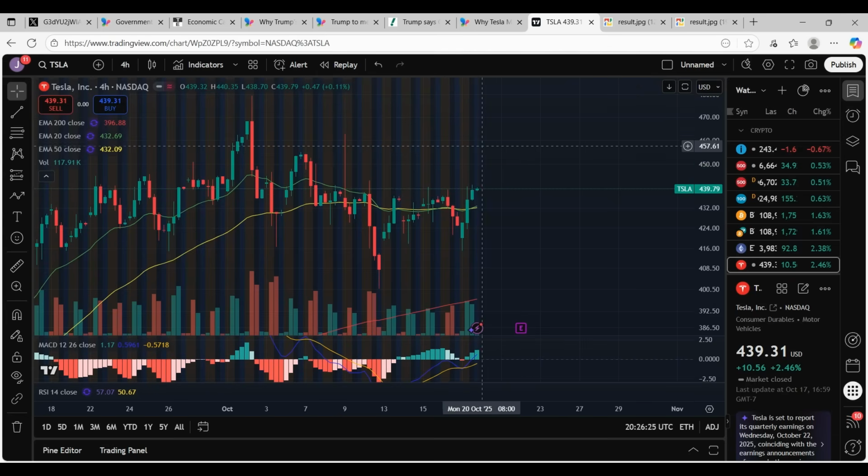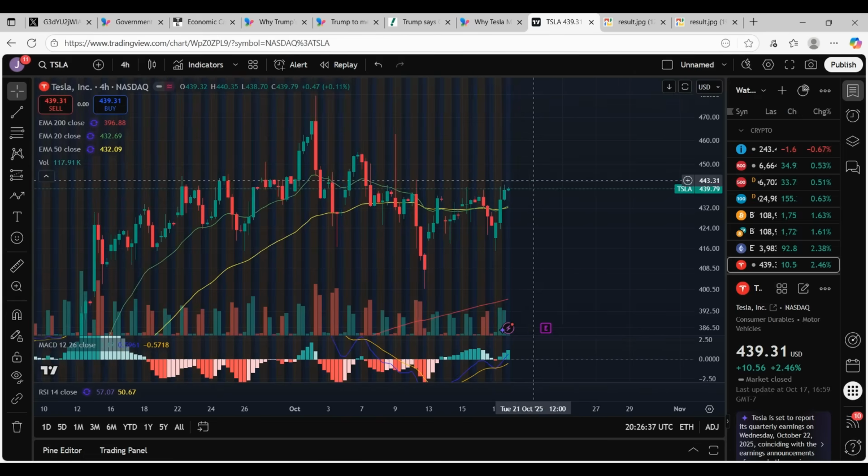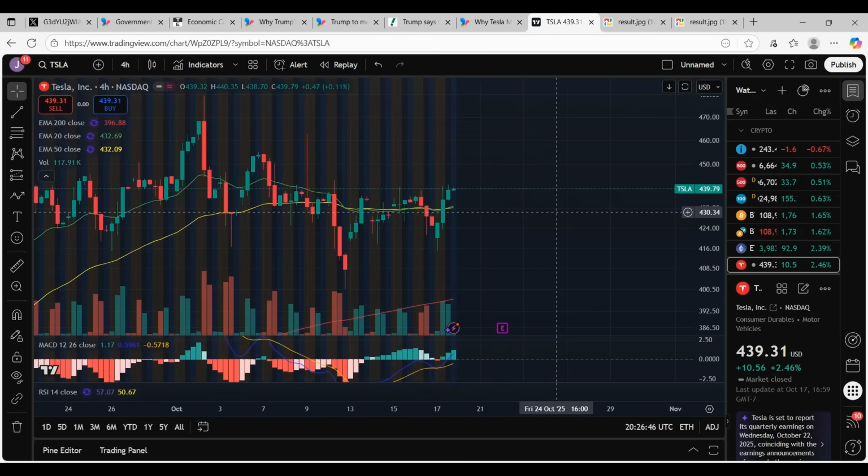So for now, we are looking more bullish. I could see the 450s coming, but that does not necessarily mean that we're going to go back to all-time highs. From here, we could still turn down again later on due to seasonality and other factors. We'll have to see how it goes. Will this be a buy the rumor, sell the news kind of event, or does Tesla just keep running? We'll see about that.